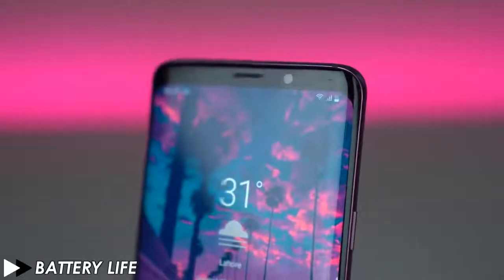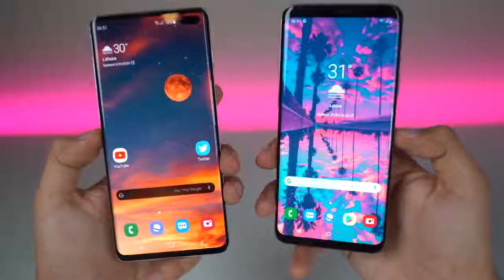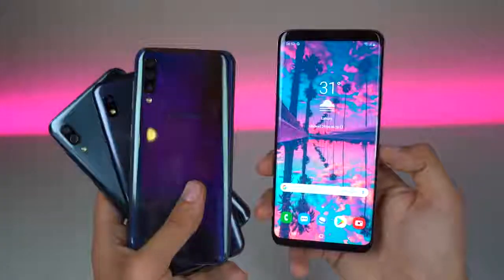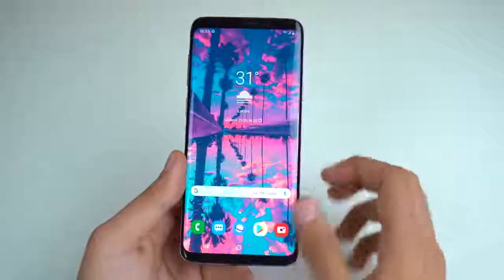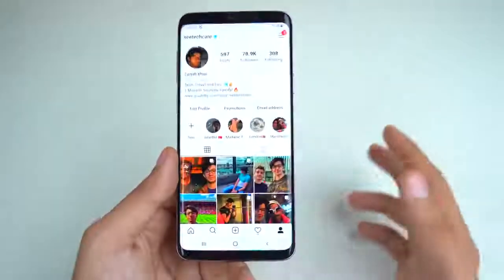It's coming with a 3500 mAh cell, and to be honest, Samsung has improved their battery life so much, not only on the S10 series, but also on their mid-range phones, which is absolutely amazing. So S9 Plus is definitely not at the level of the current Galaxy A or the Galaxy S10 models when it comes to the best battery life, but it still is decent.